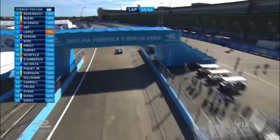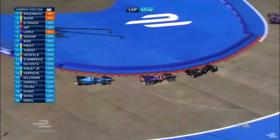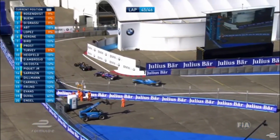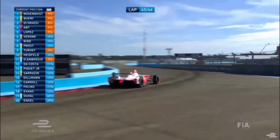There's 2 laps to go. 10% of usable energy for Felix Rosenqvist, Sebastian Buemi and the rest, and that's just about what we need. But if I'm Jean-Eric Vergne, as I get closer to the end of this race, I'm going to get more robust in my defence, so it's even harder for Sam Bird to make that pass.